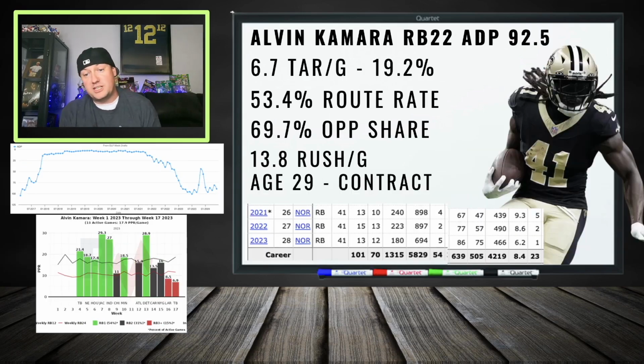Alvin Kamara, RB22 in ADP. Not too far off from Joe Mixon. The writing's on the wall that he's not a long-term asset, but not too far off at age 29. But good in the passing game, great in PPR. We're playing the one to two year windows with these running backs anyway, so it doesn't matter. The market's saying that. Five years ago, at age 29, the market would have sent him to hell. He'd be around RB28 to RB30. Now the market's saying, hey, we're playing in one, two, three year windows with these running backs. We know what we're getting into.